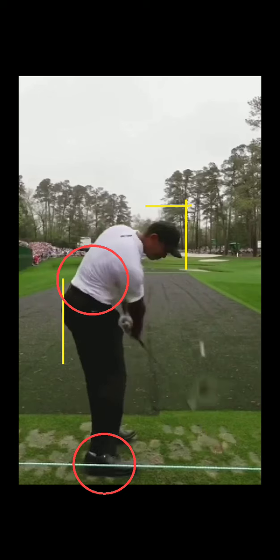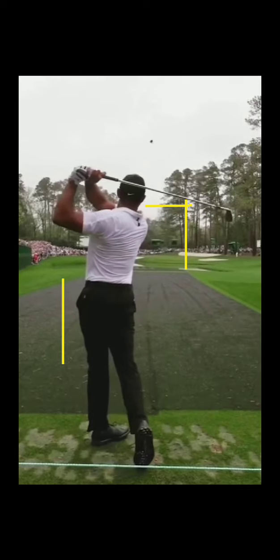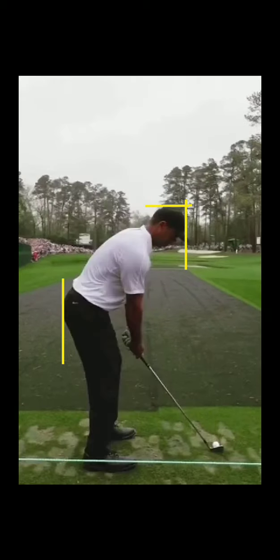Now let's get some of these lines out of the way so we can see. As you can see, his legs are a lot quieter, obviously. And his spine is a lot more here. When he was younger, it was more this way. But again, that's to protect his back. And of course, his leg drive is almost nil now, because it has to be. And just interesting. If he had that move back in 2005, 2010, I think he would have found that success off the tee that he was looking for.